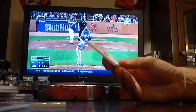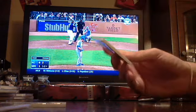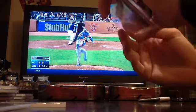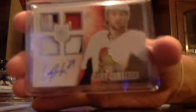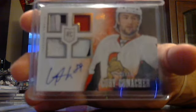You got a prime, number to 25. Two colored patch, two colored patch and two singles, for the Ottawa Senators, Cory Conacher. Number to 25 for the Senators, Cory Conacher.